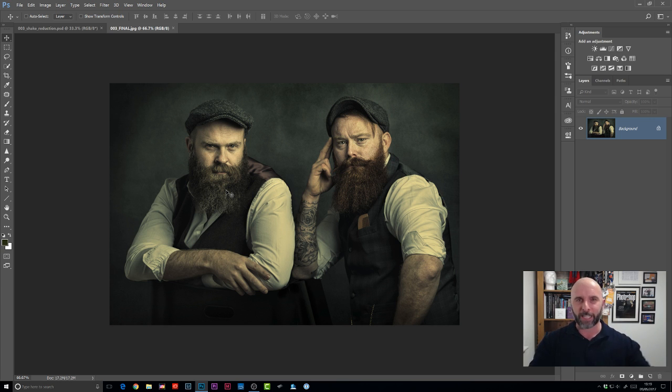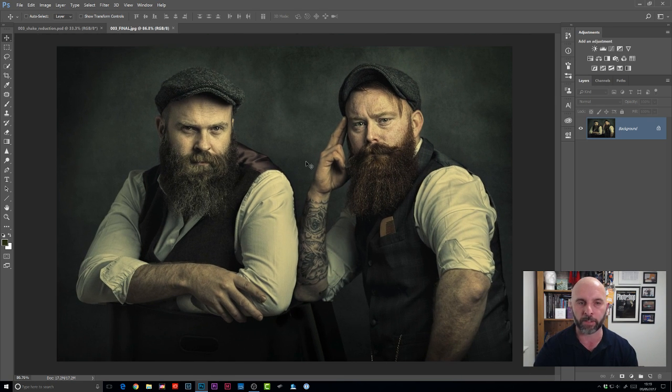But then more updates come and we kind of forget about the things that have been introduced, and they get buried down in filters. We completely forget about them. Now, what I want to show you here is a picture that I did of my friends Mac and a guy called Sam from the Bearded Villains. I'm not going to show you how I retouched it, but I'm going to show you one little area of it that I needed to correct before I carried on with the retouching.